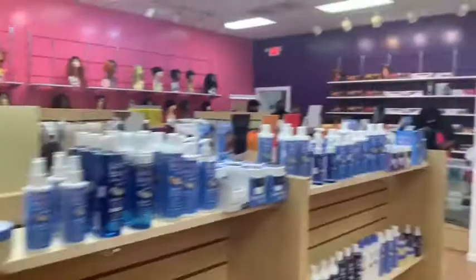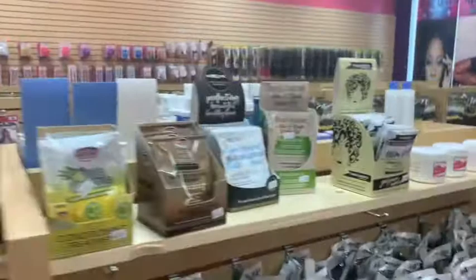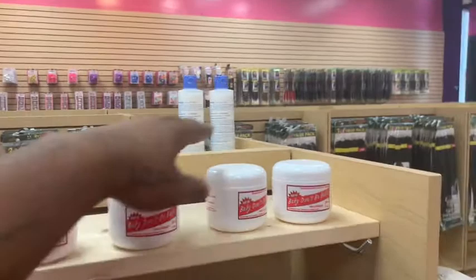Lot of body products. S-curl products for the guys. This is all about bundles. This is like body waves. And we got 10 through 24, I think. This is an oil treatment. Oh, this is a natural aisle. More oil treatment. I think this is some kind of strengthen grease.